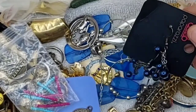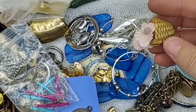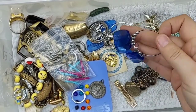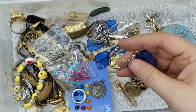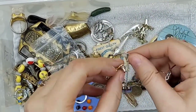Okay, we have some blue ball earrings by Paparazzi. A little basket. We will put that in the craft lot. Is that an earring? Yeah, there's two of them in there. Oh, okay. So, yeah, those are some funky earrings.